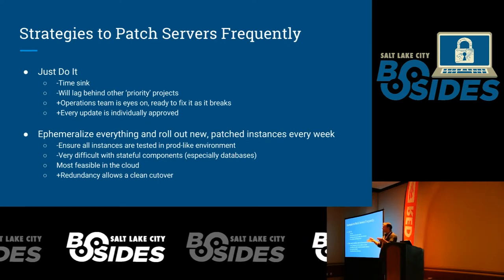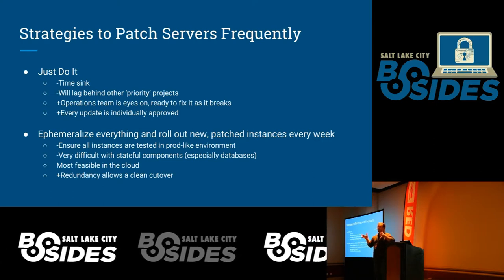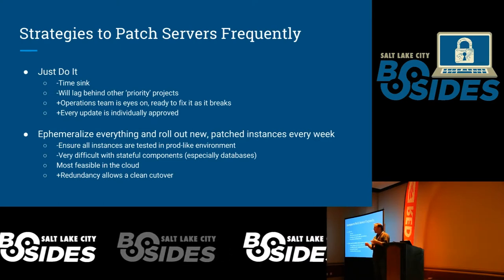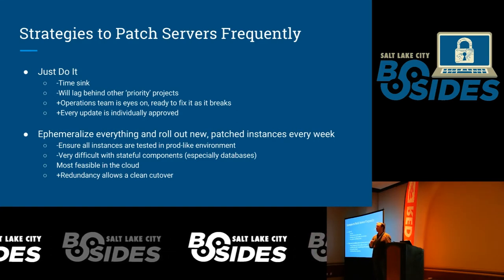However, the team that's doing the updating is going to be there because it's manual. You're going to be eyes on when it happens. And you have the opportunity, at least, to vet every item individually.